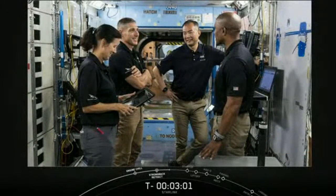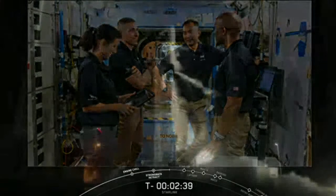Once Demo 2 is complete, the SpaceX and NASA teams will review all the data for certification. NASA astronauts Victor Glover, Mike Hopkins, Shannon Walker, and JAXA astronaut Soichi Noguchi have been assigned to fly on Dragon's first 6-month operational mission, which we're calling Crew 1, which is targeted for later this year.